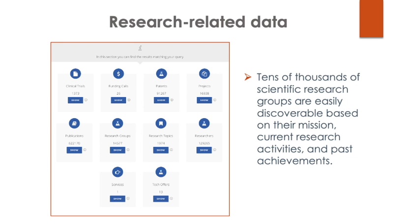The research-related data, as I mentioned, are provided by a partner, a company from Europe. And as you can see, they cover very different aspects of research, from clinical trials, funding calls, patents, projects, publications, research groups working on projects with that keyword, research topics, researchers, services, and technology offers. So some of the results might be overlapping among them, so please make sure that you are checking all of the boxes so that you will know that you have gathered all the information you are looking for.